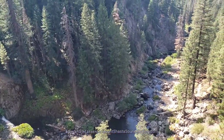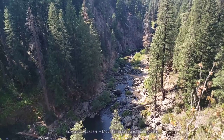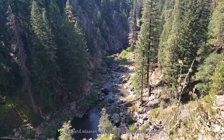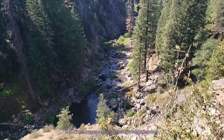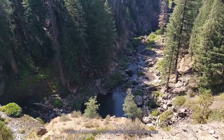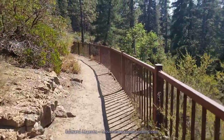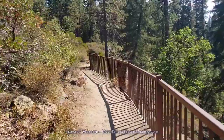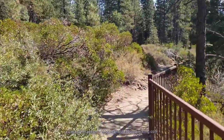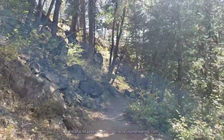This is a view further downstream, so that's where I came from. That's the direction to the lower falls. And here you can see better the rock wall now on the left. Before, when I was walking, it was on the right. So here I'm continuing on the last section of the trail, now going from the middle falls to the upper falls.